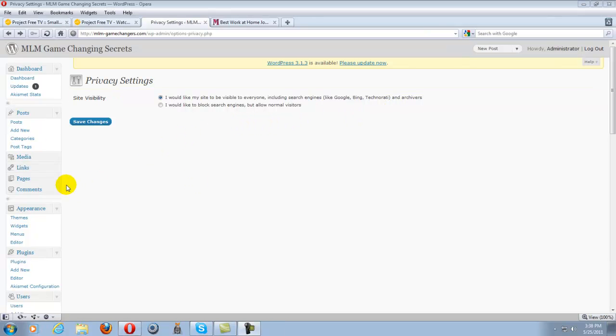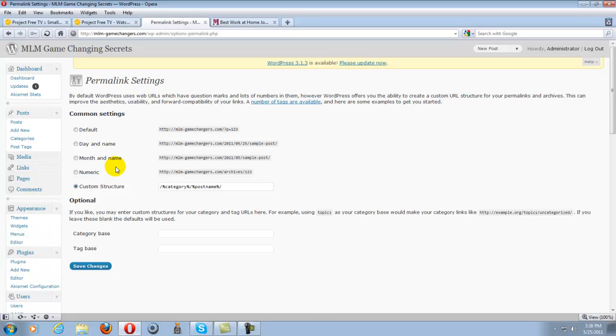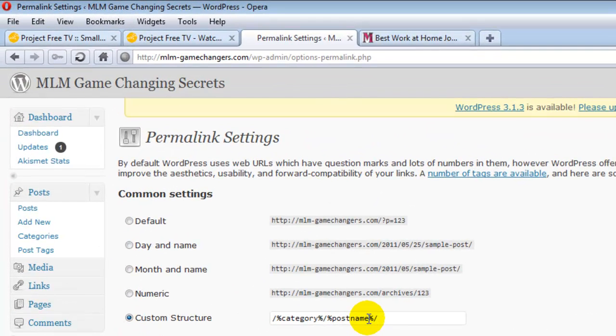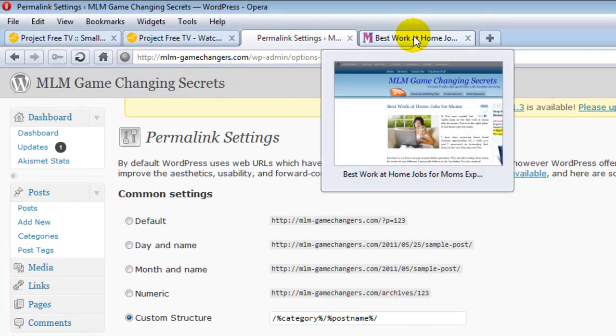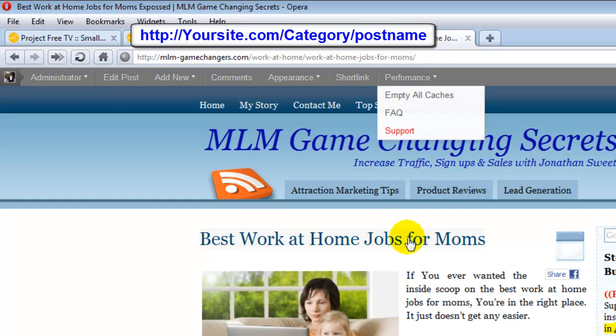Okay, and finally, you want to adjust your permalinks. All a permalink decides is how your blog domain looks. Like mine is category and post name. So if I was to go to my site, it would say the domain name, then the category, /work@home, and then / and the name of the post. Now if it was just post name, then it would be domain name /work@home for moms, the name of the post, and that'll be it.